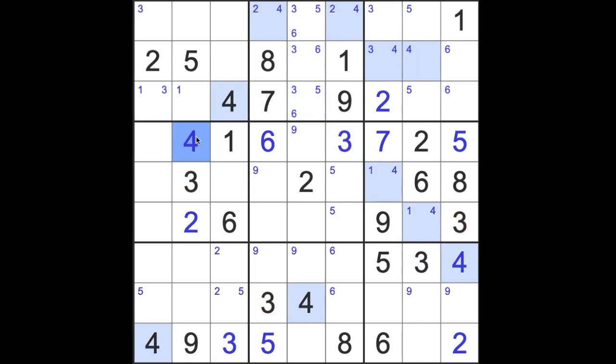So 4's. I can't do anything else with 4's, I don't think. So 5's. No, I definitely can't do anything else with 5's just yet. 6's. I don't see anything new. 7's. No. 8's.